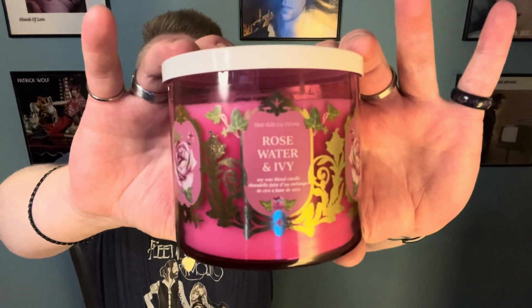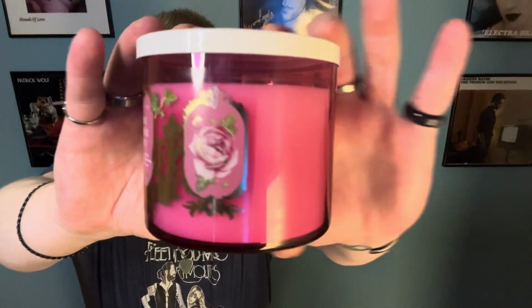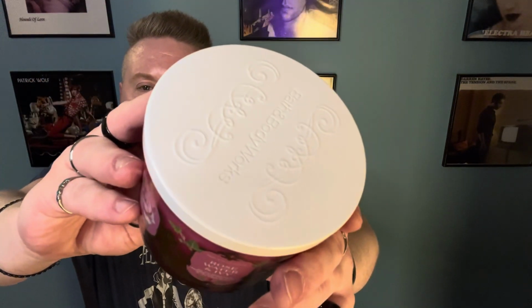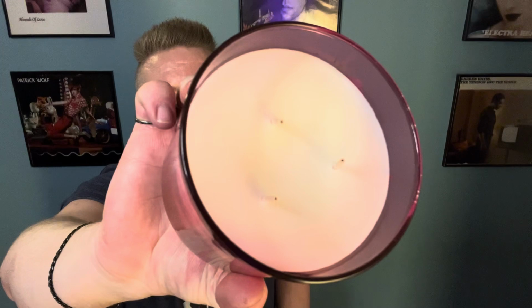So I also picked up a Rose Water and Ivy. I know I'm basic, guys. I've always liked Rose Water and Ivy, and I think I always will. This packaging was nice enough for me to tolerate it. We've got a cute lid on this one as well. I also noticed that we have thin core wicks on this version of Rose Water and Ivy. I feel like I've had burn issues with the last couple Rose Water and Ivy candles that I've purchased. I think they changed the wicks up quite a bit.